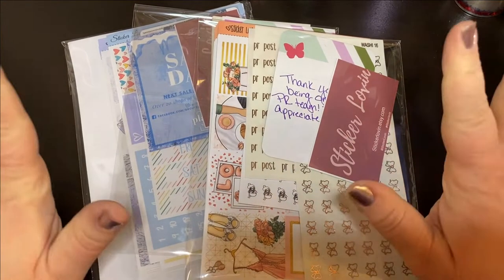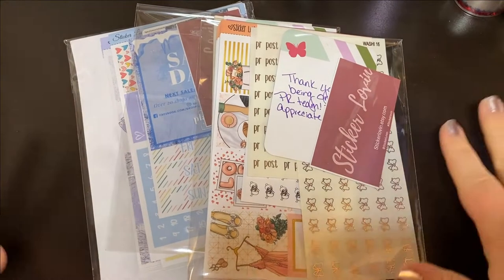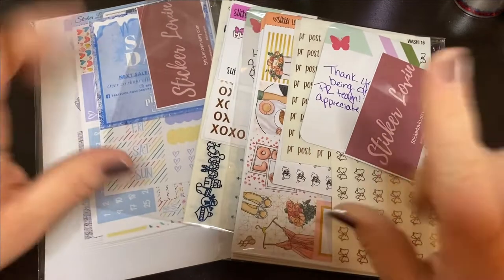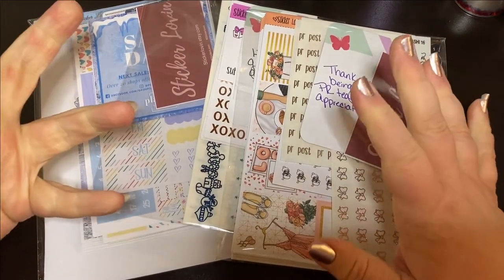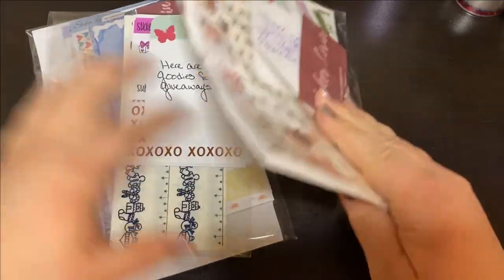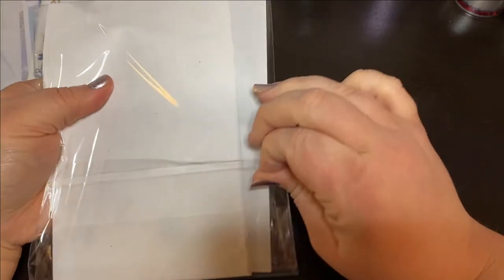I'm so pumped. Okay, let's see what we've got going on. I can't wait. Oh my gosh, and she put stuff in here for giveaways because she knew I have giveaways coming up, which I do. She put stuff in here specifically for you guys. Let's just start at the top because I don't know what I'm getting into here. I ordered a bunch, plus she put stuff in here.